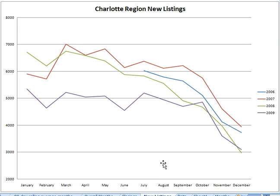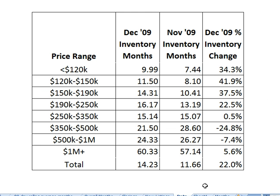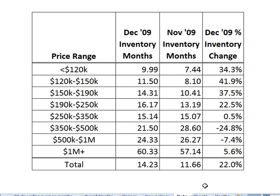Also, we have the new listings, and you can see here that the purple line is 2009. We did have more new homes come on the market, not new in terms of new construction, but more new listings in 2009 than we did in 2008. Still fewer than the prior 2 years in 2006 and 2007, but more than in 2008. So I'm optimistic again that people are seeing that things are turning around and putting their house back on the market.